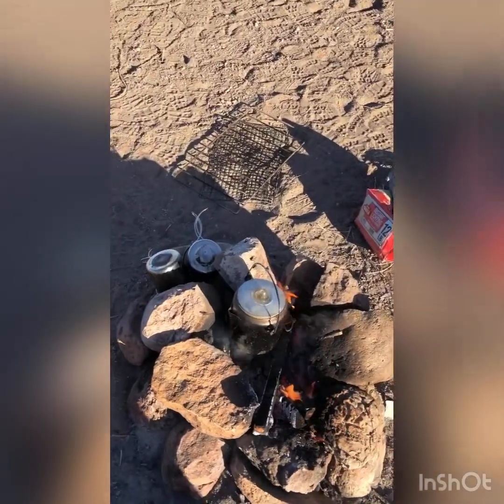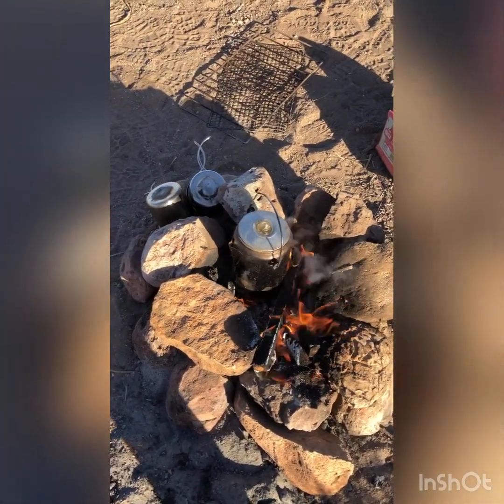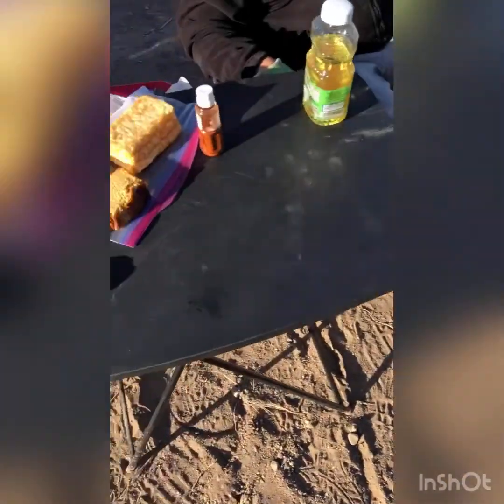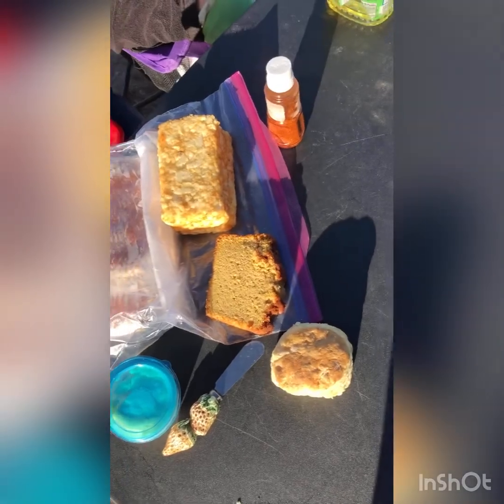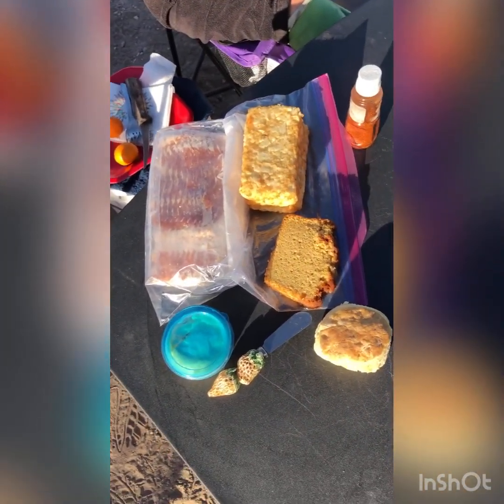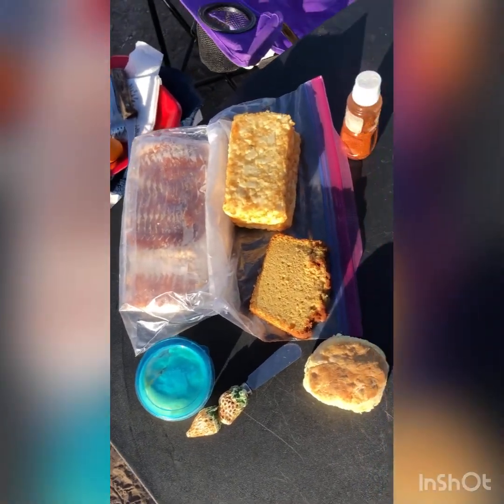Hey, we have percolation. Woo-hoo! All right, it's time to start getting some vittles on. We got homemade biscuits, homemade gluten-free pumpkin bread. We got bacon. What are we missing? Eggs. I gotta go get the eggs out. And, oh, hash browns.